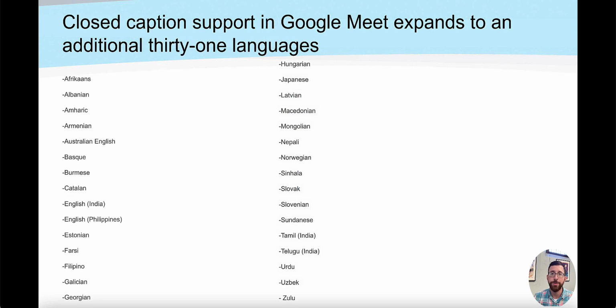Also, jumping back to Meet, the closed caption support has expanded to an additional 31 languages. We just pasted them here for you to be able to see. Remember, these are not the only languages that closed caption support is there for. These are new, additional ones. So if you don't see a language here that you think would work well for your team, make sure you go back and check the full list of all of the languages that Google Meet now supports.